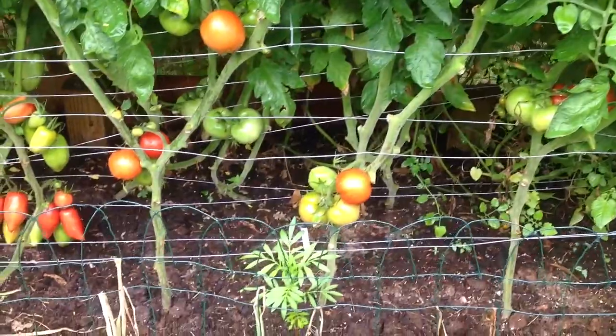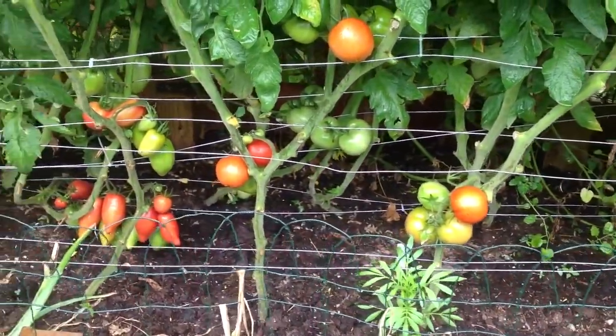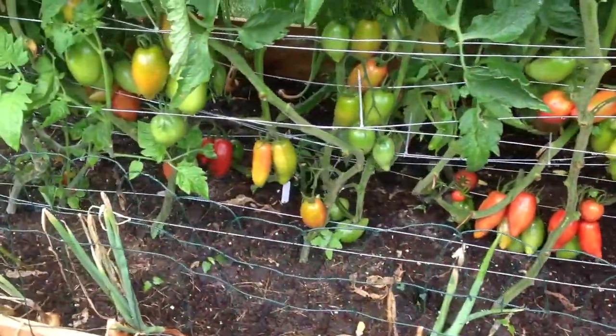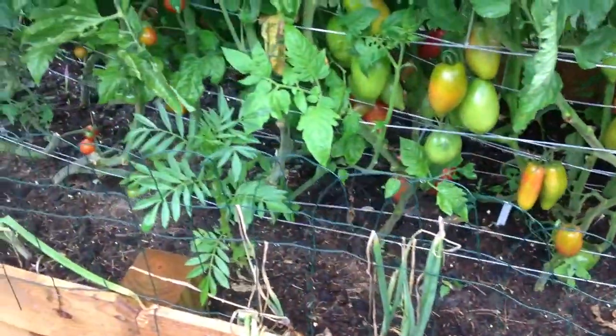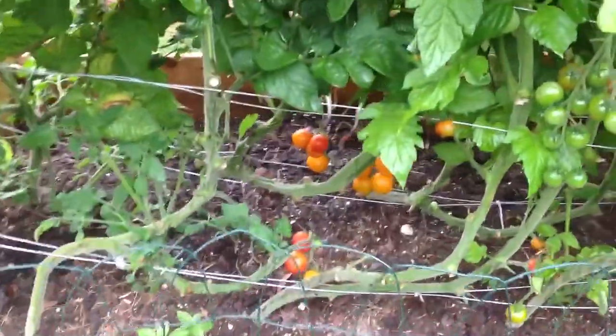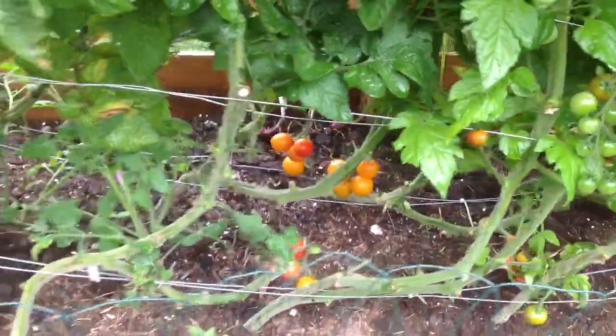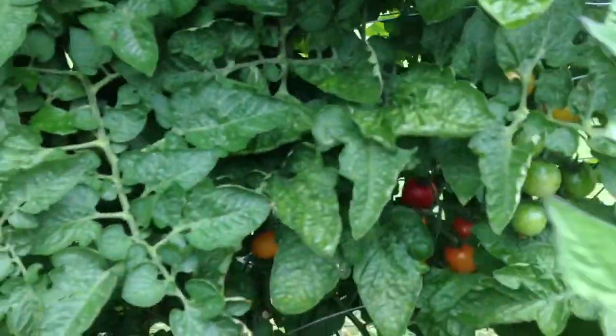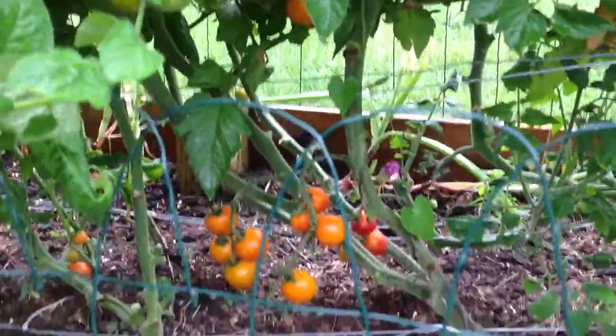Here's those brandywines. Sheboygan tomatoes. Everything's just ripening en masse. And it looks like there's not a lot of the cherry tomatoes, but believe it or not, it's because we've been eating them like crazy. And if you look over here, the third layer up is starting to ripen over on this side. So they're looking great.